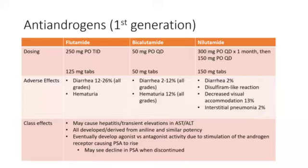In terms of class effects, these all potentially can cause hepatitis or transient elevations in AST and ALT. They typically all have similar potency. One of the phenomena you might see is that eventually all of these agents develop agonist versus antagonist activity due to that constant stimulation of the androgen receptor, which may cause the PSA to rise. So sometimes when you discontinue something like bicalutamide, you might actually see a decline in the PSA.